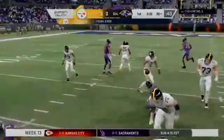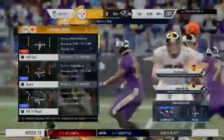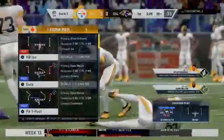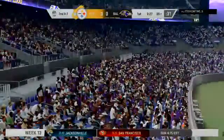A little bit of daylight on that 1st down run sets him up nicely. 8 yards on the carry. Just what you want on a 1st down run. Call it 8 yards, and it's 2nd and 2.